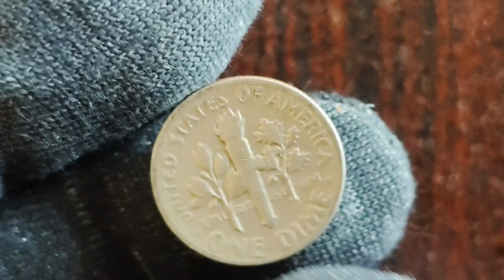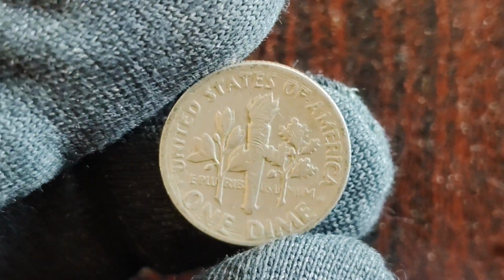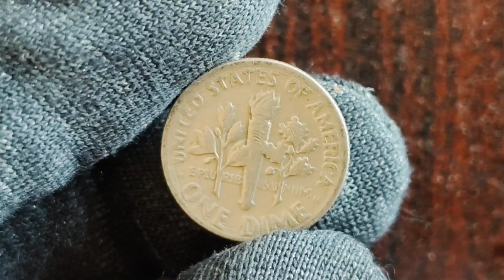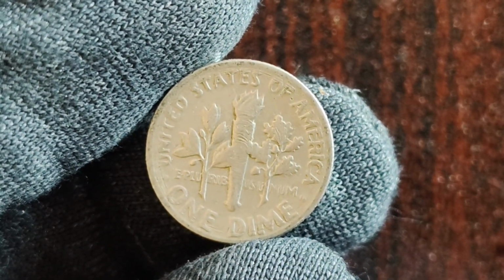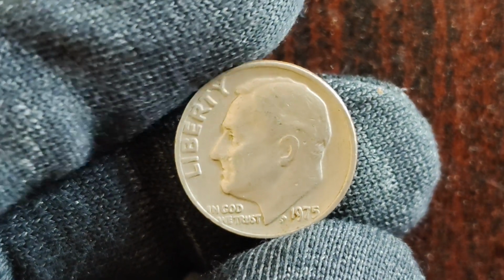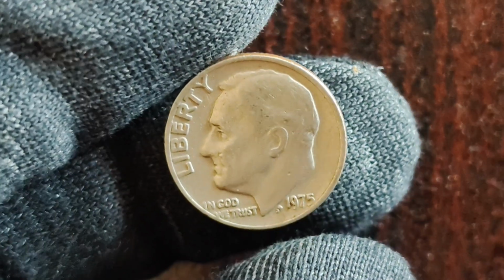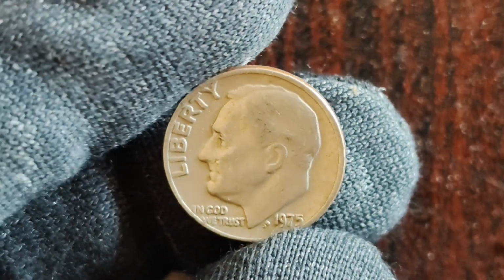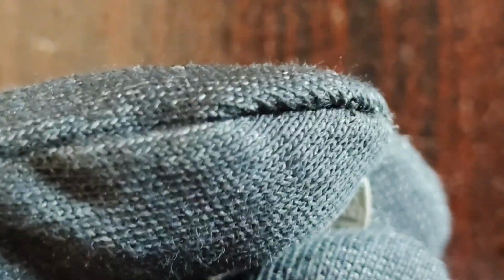First and foremost, let's talk about the history behind the 1975 one dime coin. This particular coin was minted in 1975, during a time when the United States was experiencing a surge in coin production. The dime, which features the iconic profile of President Franklin D. Roosevelt on the obverse side, was struck with a special process that gave it a unique finish.